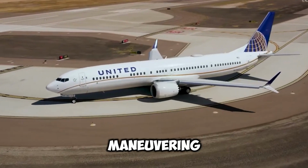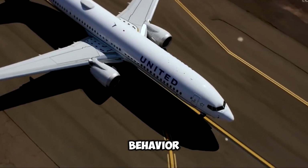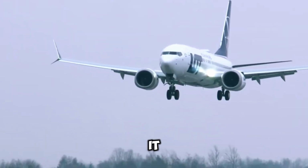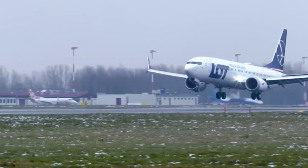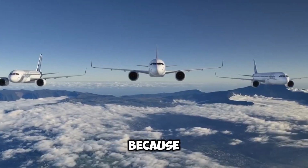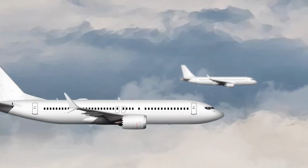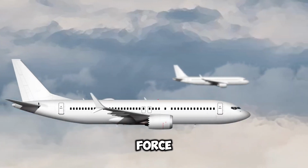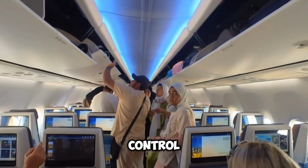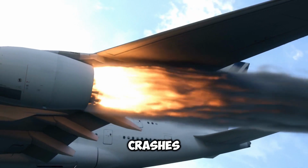Boeing developed the Maneuvering Characteristics Augmentation System to counteract this behavior. If the MCAS sensed an impending stall, it would automatically lower the aircraft's pitch. However, there was a major single point of failure because this system only used data from one angle of attack sensor. MCAS might mistakenly force the nose down, resulting in a catastrophic loss of control if that sensor failed, as it did in both tragic crashes.